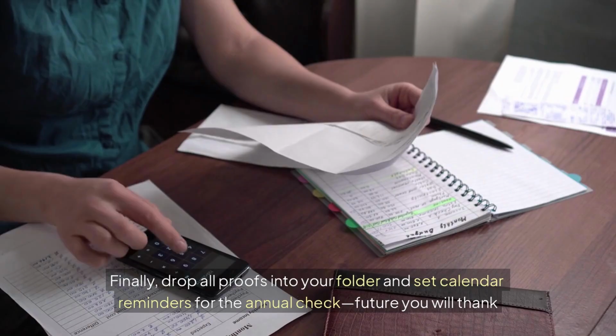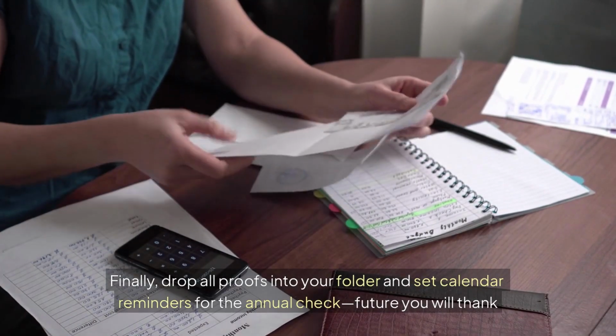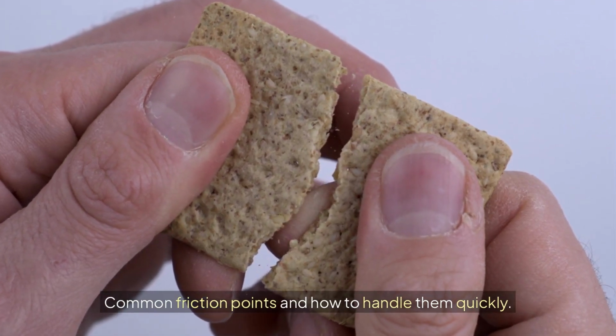Finally, drop all proofs into your folder and set calendar reminders for the annual check. Future you will thank present you. Now, common friction points, and how to handle them quickly.